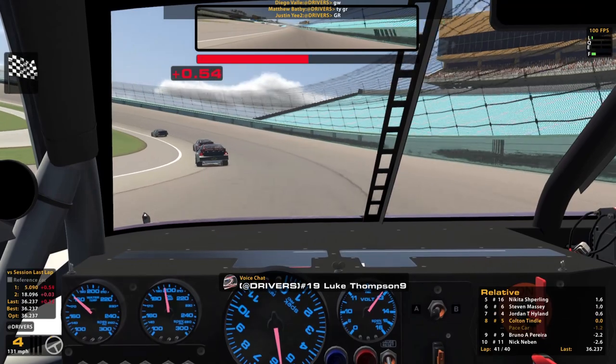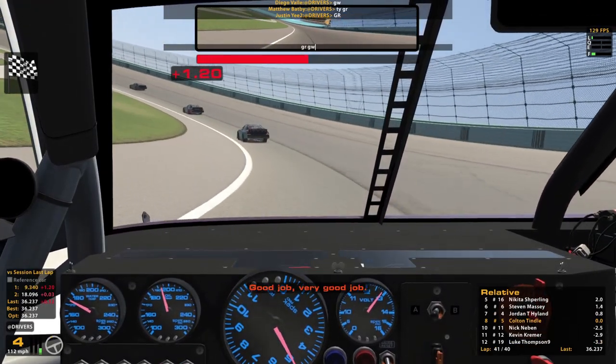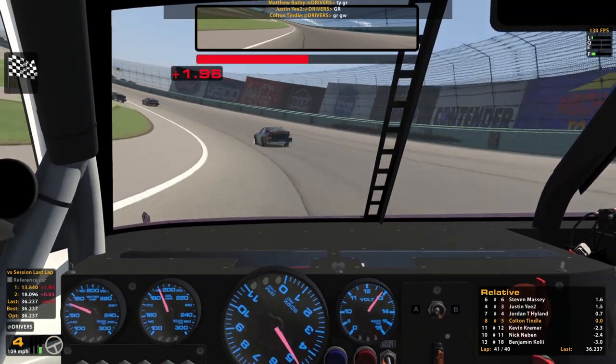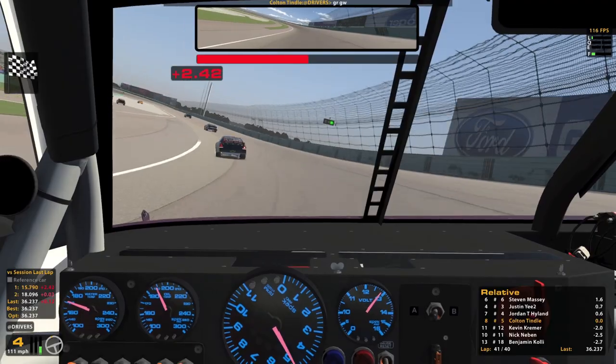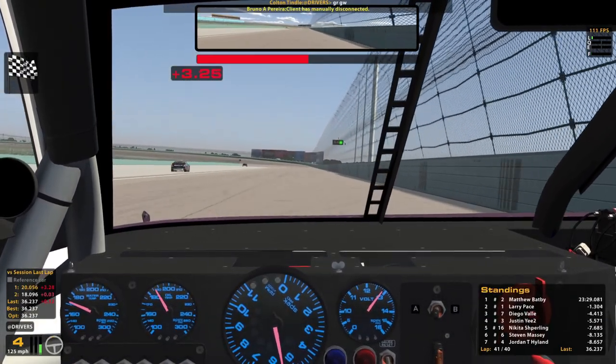Let's get into the race. We'll get chicken flag, chicken flag. Good race, good job. Very good job. Nick back there with the top 10 as well. I see him out on the relative. Looks like the 2 got the victory over Larry.